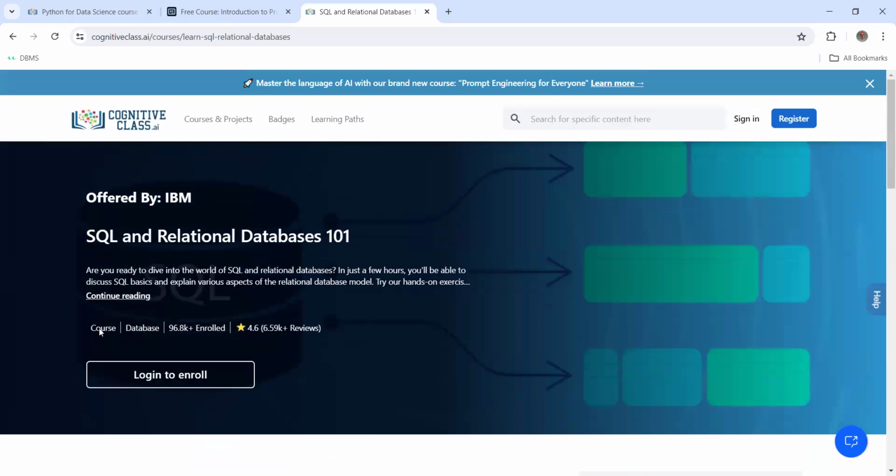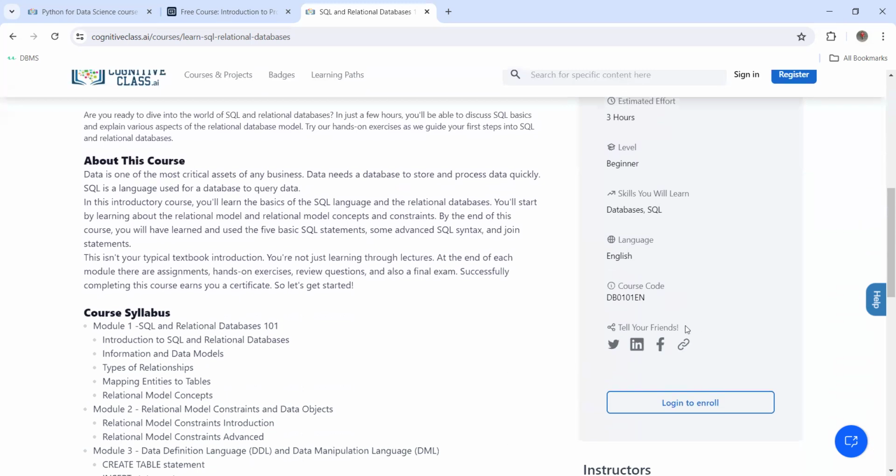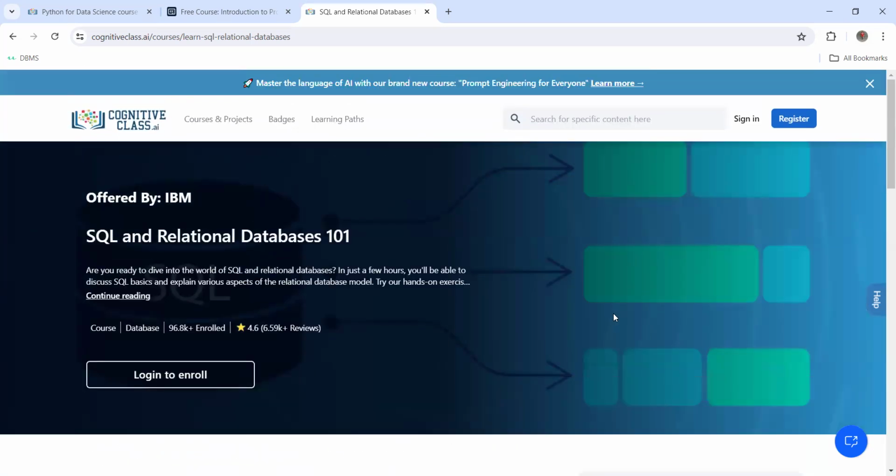You will again get a certificate here. It's free of cost, right? So log in to enroll here. So guys, these are the three courses which you should definitely do, which are offered by IBM. Okay, very highly recommended for everyone out there.